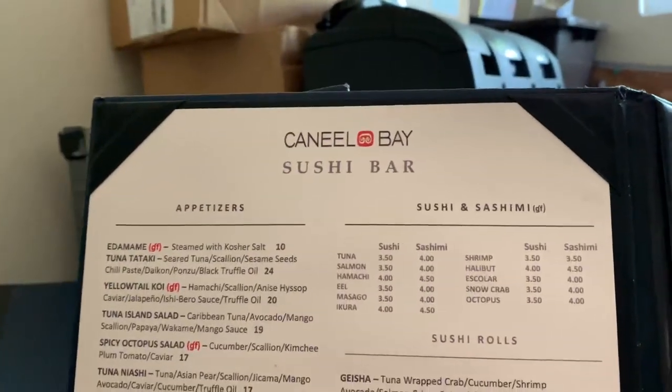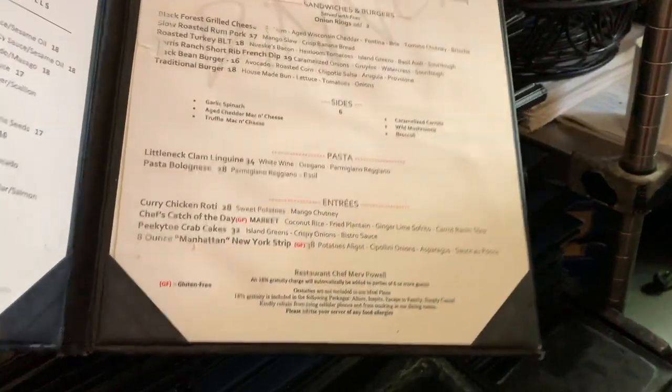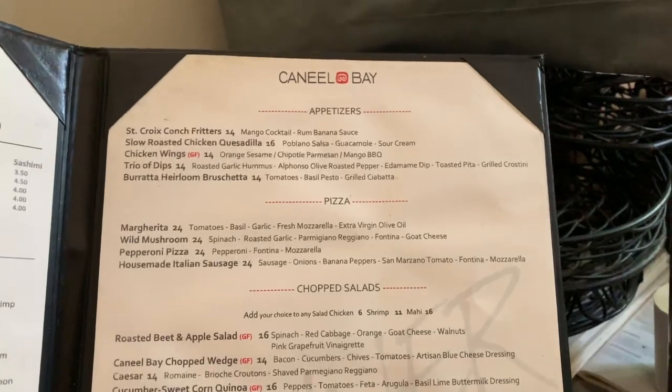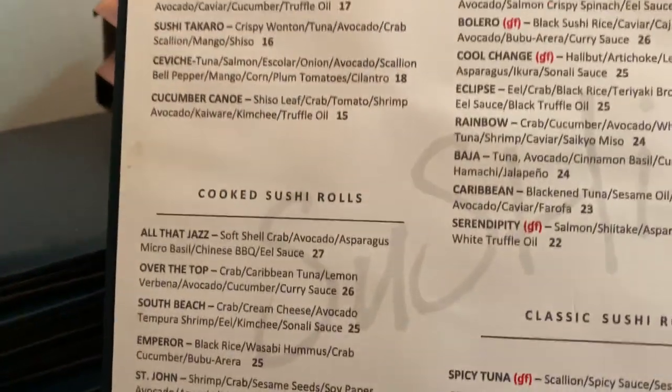How about the menu? Where's the menu? Ooh. Menu right there. Let's see. Sushi bar. Oh, sushi bar. Hey, not bad prices, huh? It's good. Caneel Bay sushi bar. Let's see what other stuff there is. Sandwiches. Pizza. Where's the fish? Pizza, fish, appetizers. $17, $18. I'll flip the page. Is there a page? No, this is it. The dollar-sign places are sushi rolls.